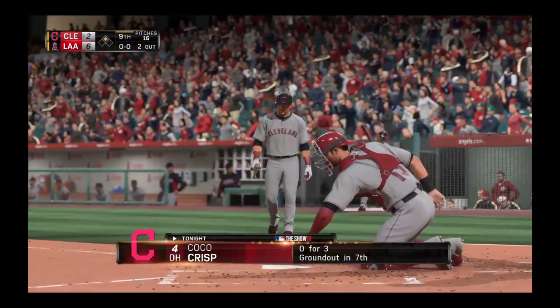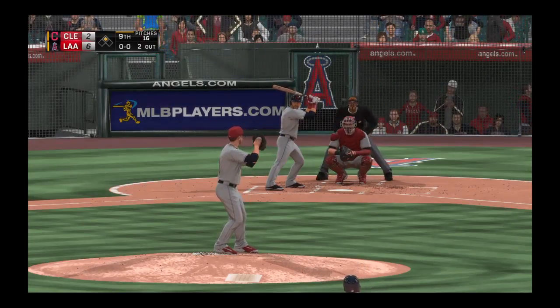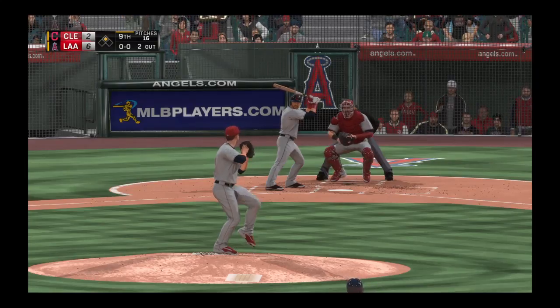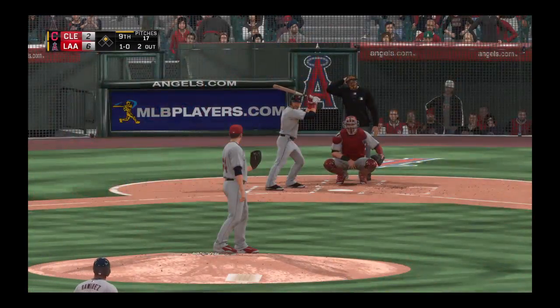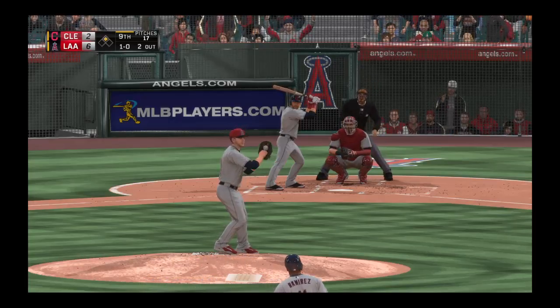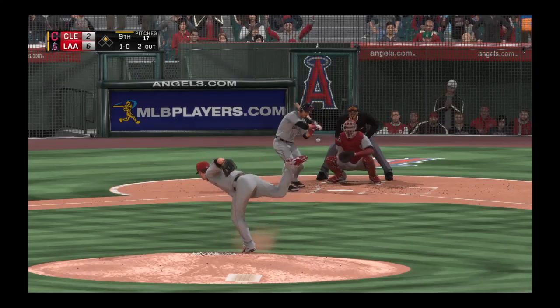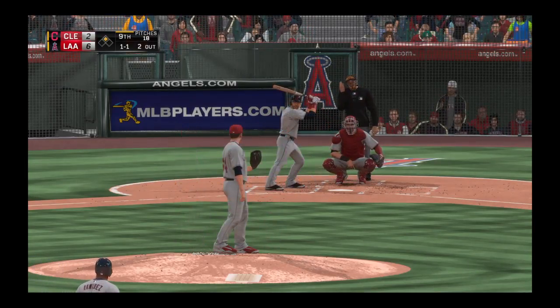Coco Crisp will stand in to keep things going. And I don't know, Steve, is the comeback on? Well, at the very least, I like that they're showing some character out there. You never want to go down without a fight, so they're going to make these final at-bats count. Low with a fastball here in the dirt even. It's ball one. Can't sit back long enough, and the count evens up at 1-1.